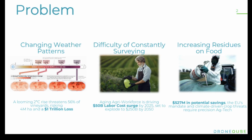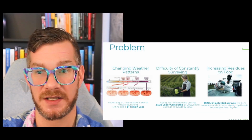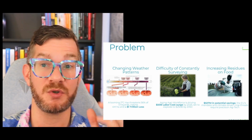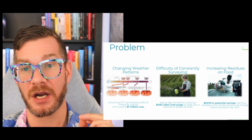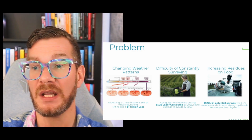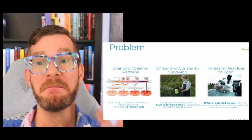The problem. Okay, so those are three specific problems that the wine industry is facing, right? And so as an investor, I'm thinking, okay, are these problems worth solving? And if yes, is this a big enough market to explain why this is worth solving? That's actually interesting. On this problem slide, they have both the problems and the impact of the problem.